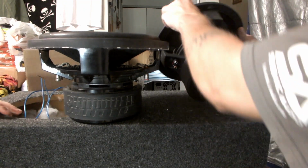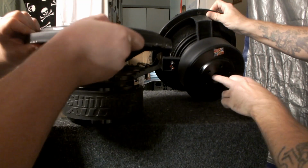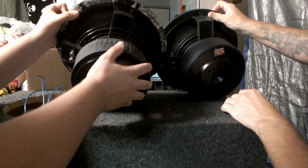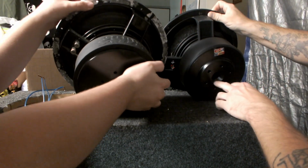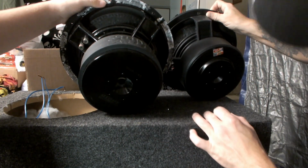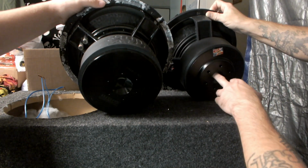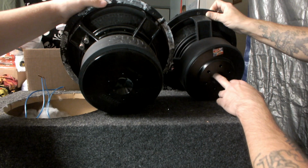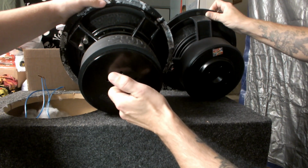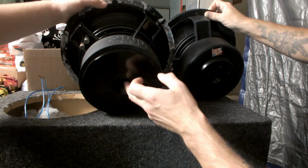So, let's see what this has here. Again, I didn't even notice this before, but a very similar vent system. The vent on here is flared, and this is a little bit larger flared. So this can fit my middle finger right in the voice coil. And this cannot fit my middle finger. My pinky doesn't even fit in this one here.